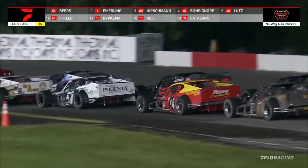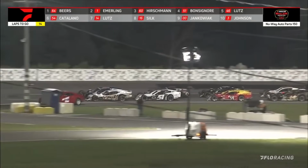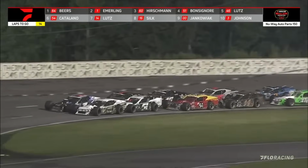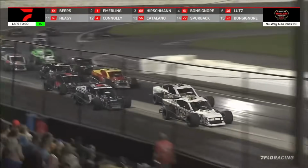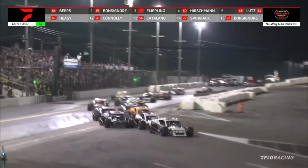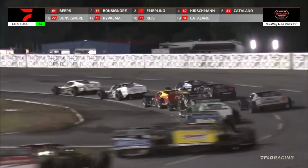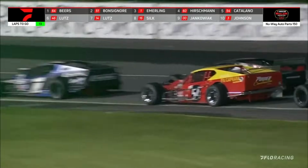Then you take a look at row number 2. You've got Justin Bonsignore. His title, his credentials tell it all. And outside, right there contending, it is all of a sudden the 60 of Hirschman. We are back up to green. Bonsignore aggressive on this start to try to take over the second spot underneath Patrick Emerling, and he does off turn number 2. That's probably the biggest threat at this point in the race to Austin Beers and his opportunity to win.